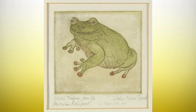John Norris Wood, White's Tree Frog, etching. Chosen by Maggie Hambling, artist. This White's Tree Frog's delightful personality loudly echoes that of the artist. He closely resembled a warm, cuddly bear who loved every animal he encountered, as you always feel in his work.